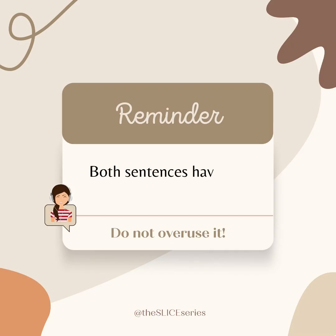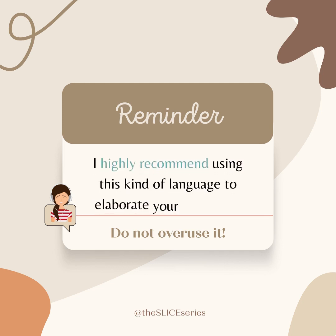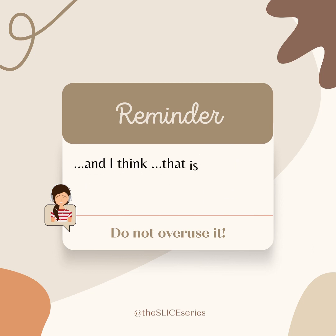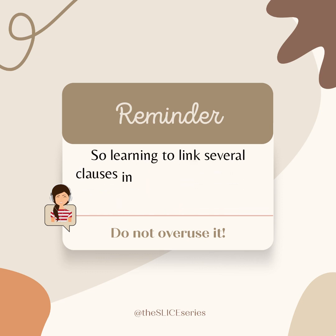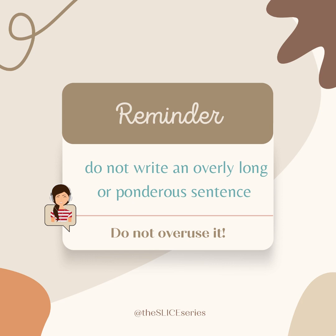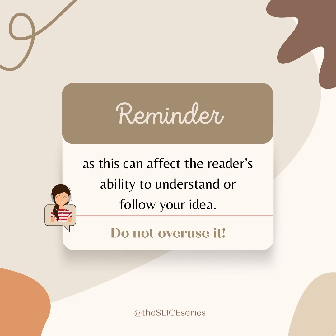Notice that both sentences have the language of cause and effect. I would highly recommend using this kind of language to elaborate your sentence. A vast majority of us have had a tendency to pay attention to the causes and effects of our actions since time immemorial, and I think that is one of the reasons why we have survived several disastrous events. So learning to link several clauses in your sentence in this way can considerably help enhance your writing skills, but do not overuse it. Do not write an overly long or ponderous sentence, as this can affect the reader's ability to understand or follow your idea.